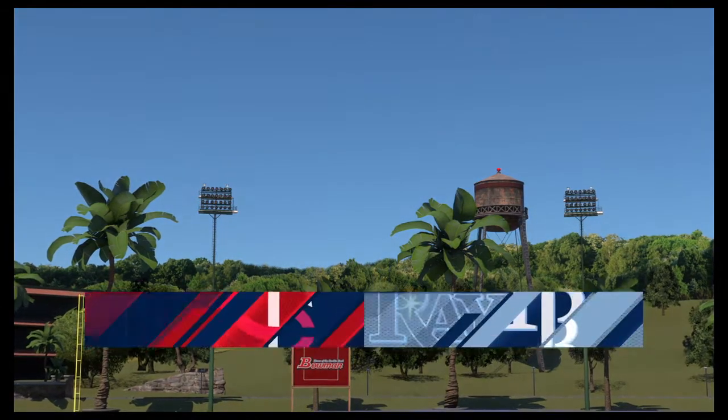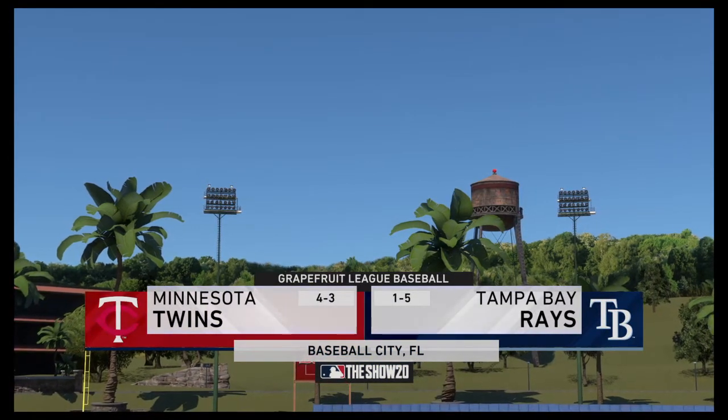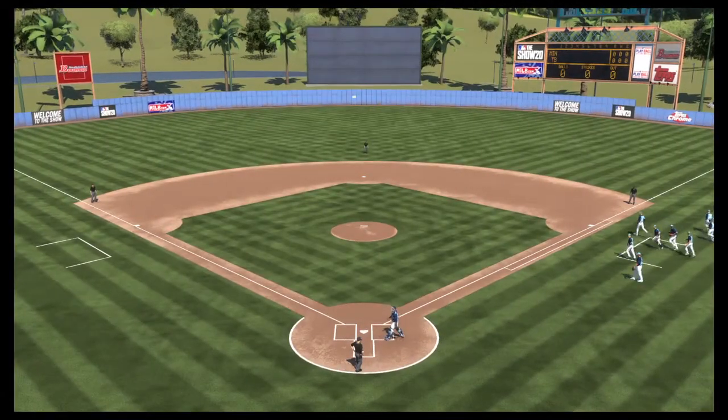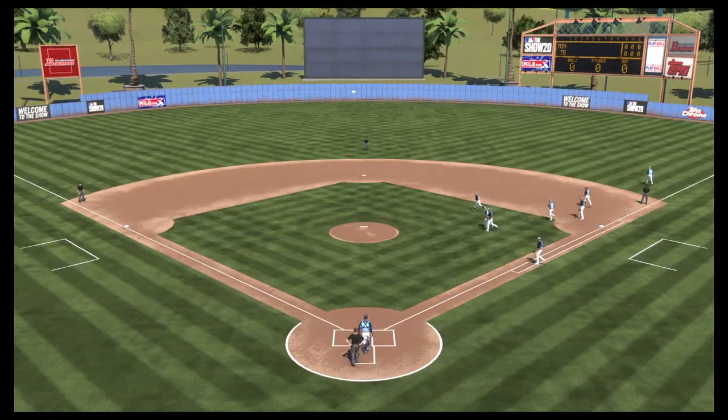Afternoon baseball here on the show. Today we've got a good matchup in store between the Minnesota Twins and the Tampa Bay Rays. It's Rays baseball on the show, and it's coming up next.